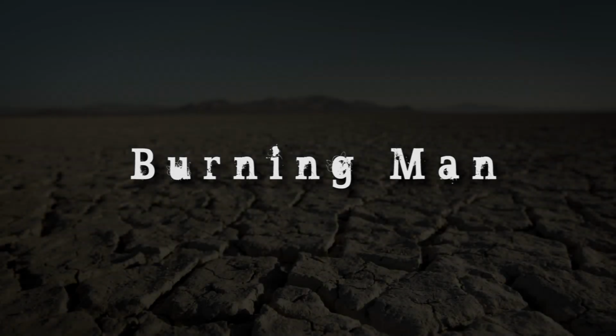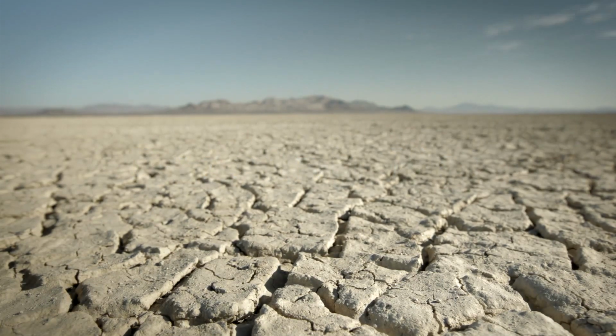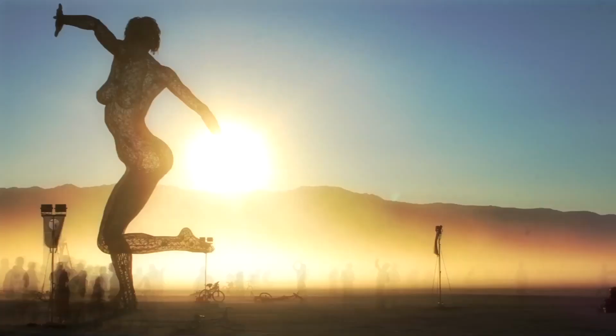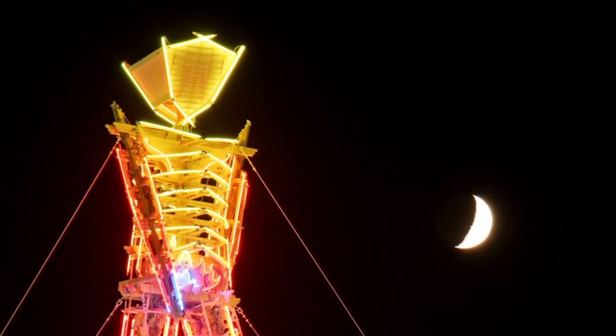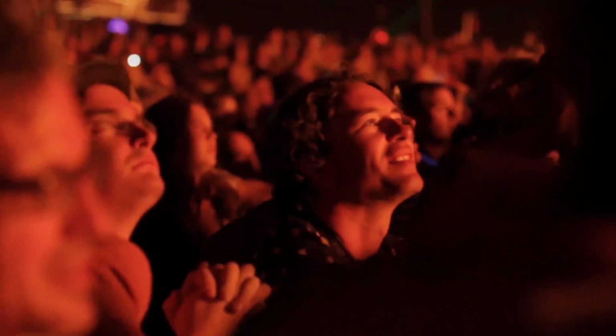Burning Man. One year, my buddies all said, let's do it, let's go out there, and I did. And when I went out there, my eyes were wide open, my jaw was wide open, and I was totally amazed how beautiful it was, and the art, and the art cars at night and the lights running around.